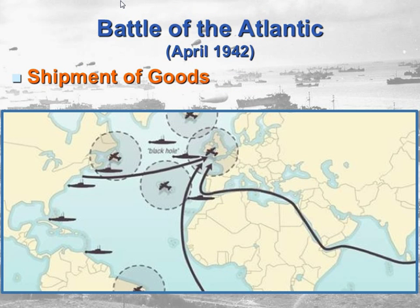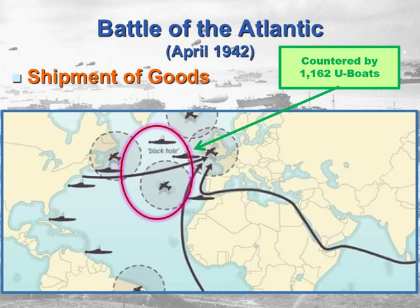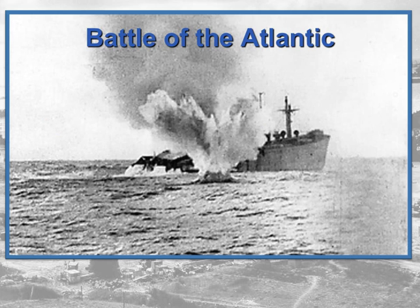So in April of 1942, and even prior to that, we start shipping stuff from the United States across the Atlantic Ocean to France and Great Britain. Now, this may not seem like a big deal, but of course the Germans know we're doing this. And so the Germans tend to use submarines, or U-boats if you will, to counter the Battle of the Atlantic. To take out our merchant ships that are bringing supplies, they will use over 1,162 U-boats to try to sink as many of these merchant ships as they possibly can.